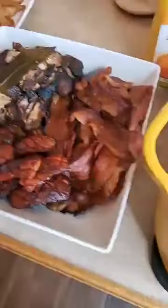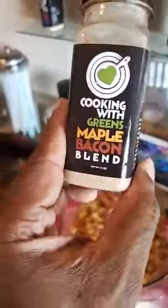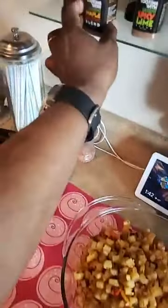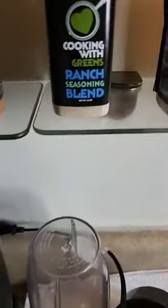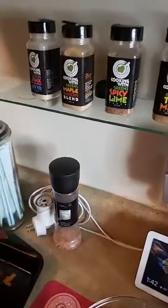Looks so good, y'all. Is any of y'all seasoned soy-free? The only one that's not soy-free is the maple bacon. All of them except this one are soy-free. Even the ranch is dairy-free, and that, of course, doesn't have any meat in it. So everything else is soy-free except for the maple bacon blend.